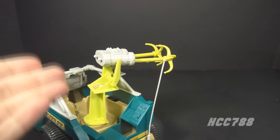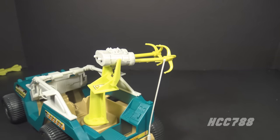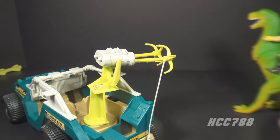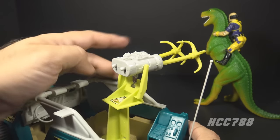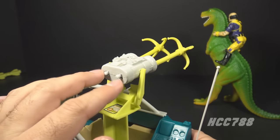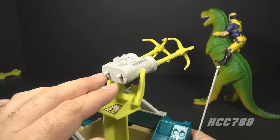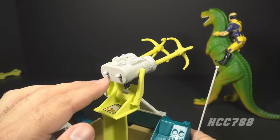Normally, I demonstrate these spring-loaded missile launchers by firing at Dr. Mindbender, but these are made for capturing dinosaurs. So I have Dr. Mindbender riding a dinosaur. There are two triggers on the back of the launcher. They fire independently. They don't fire together unless you can manage to press both triggers at the same time. So you fire them one at a time. You fire them by pressing the trigger down.